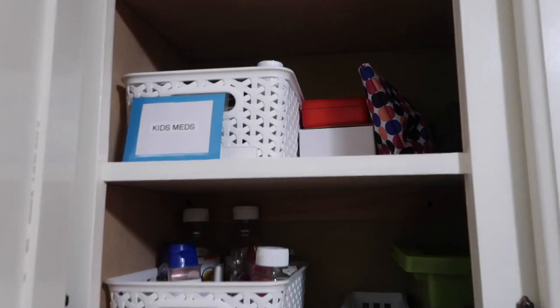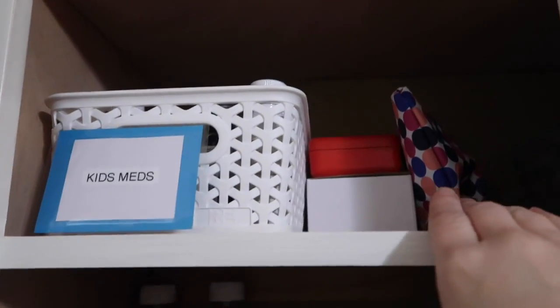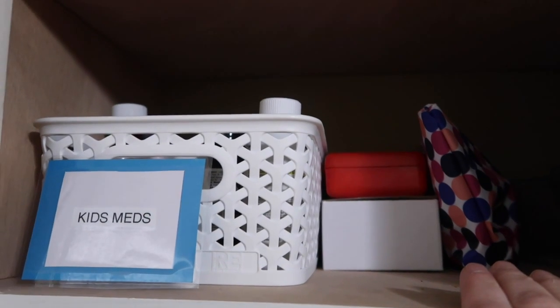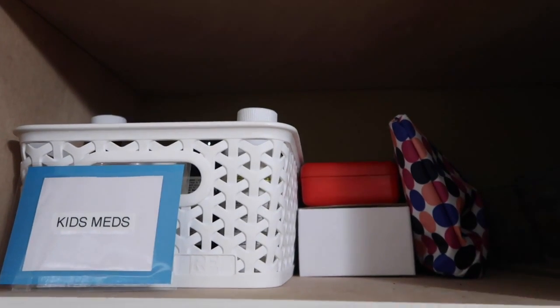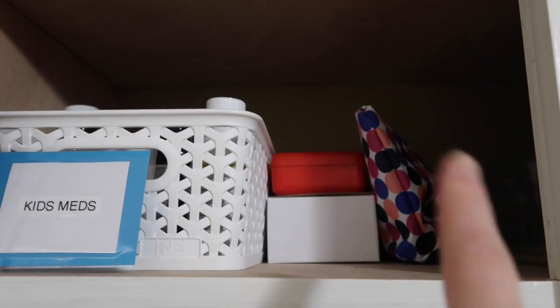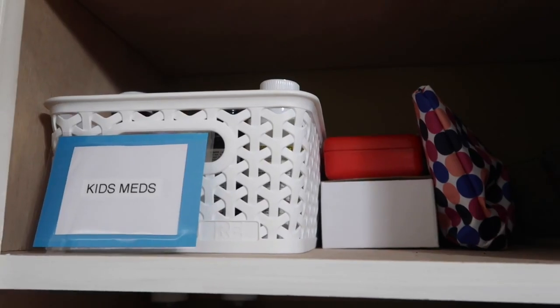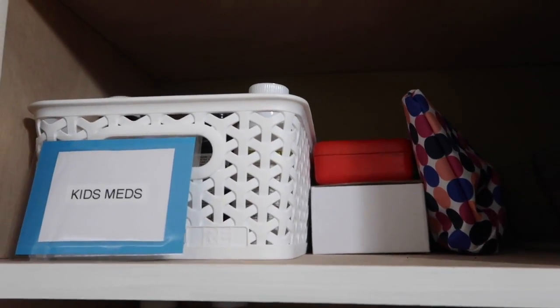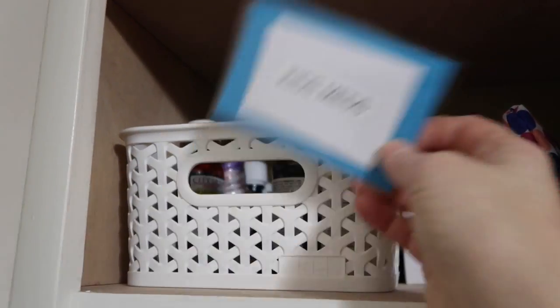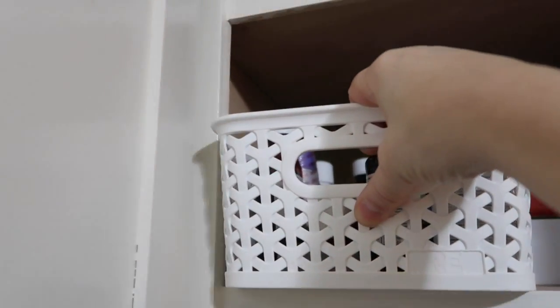Then the second shelf, or the middle shelf, is kids medicine. And then over here on the right, this is basically my mother-in-law's sewing things. I cannot even sew a button on a shirt. So she keeps some things here with thread and needles in case I need a quick, you know, hem on something, or if Kate, you know, a doll needs sewed up. Kate had a sleeve that was messed up a few weeks ago, so that's all here.